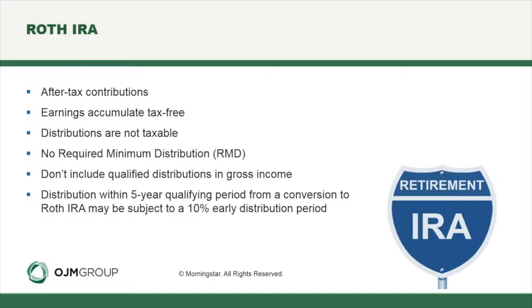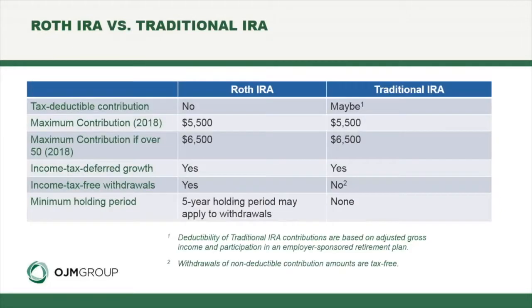The distributions are not included in gross income, so in retirement that could be helpful on the taxation of Social Security is really where that can come into play. When you do the conversion or make the contribution, there are scenarios where there could be a 5-year qualifying period, and we'll talk a little bit more about that as we move through the webinar.